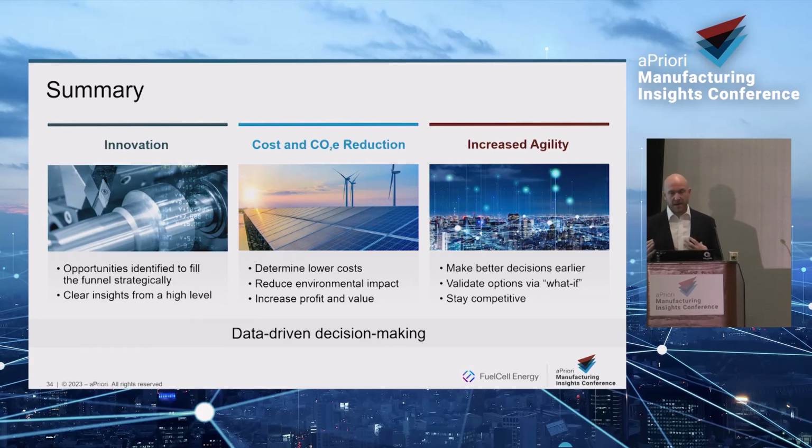And it gives you that extra agility by being able to validate different options and try what if we do this. It just means you're going to make better decisions earlier and stay competitive. So really the crux of it in my mind is it's data-driven decision making, and that's what we all want to do. We want to remove the emotion and the intuition from it, and make decisions on data.